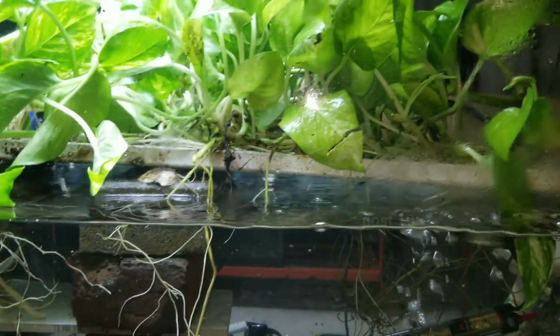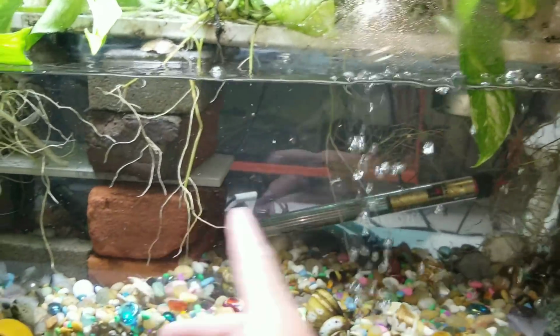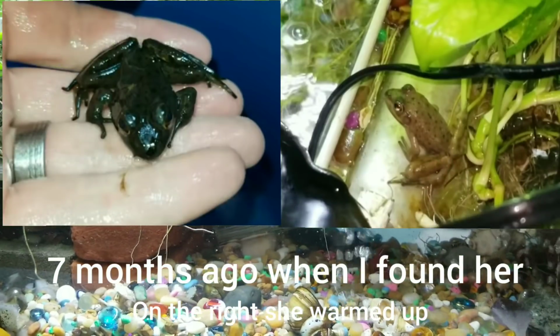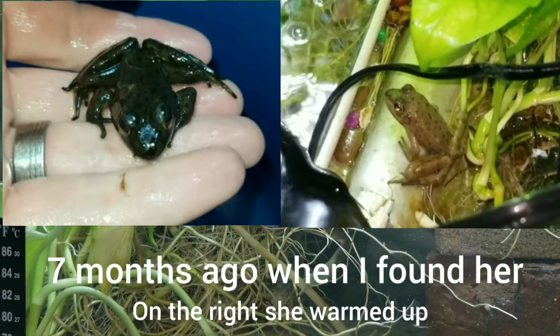That sailfin Pleco is just in there helping clean up the algae with the others. This is where the sailfin Pleco usually lives, in this tank. Where is the frog? Frog is right there. Frog hasn't yet seen the crickets.